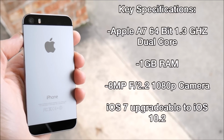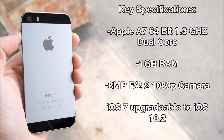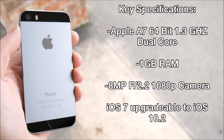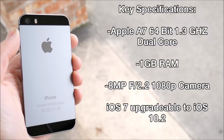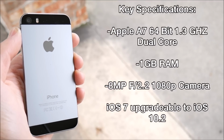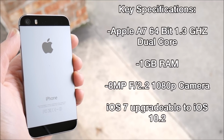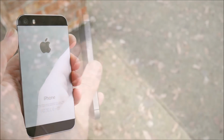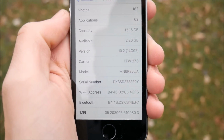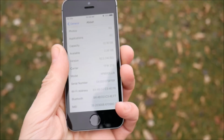So let's begin with the key specifications of iPhone 5S. Apple A7 64-bit chip, 1.3 gigahertz, that's a dual-core architecture, 1 gigabyte of RAM, 8 megapixel f-stop 2.2 1080p camera, and iOS 7 upgradable to iOS 10.2. So to confirm that, let's go into the iPhone 5S and you can see iOS 10.2 14C92.